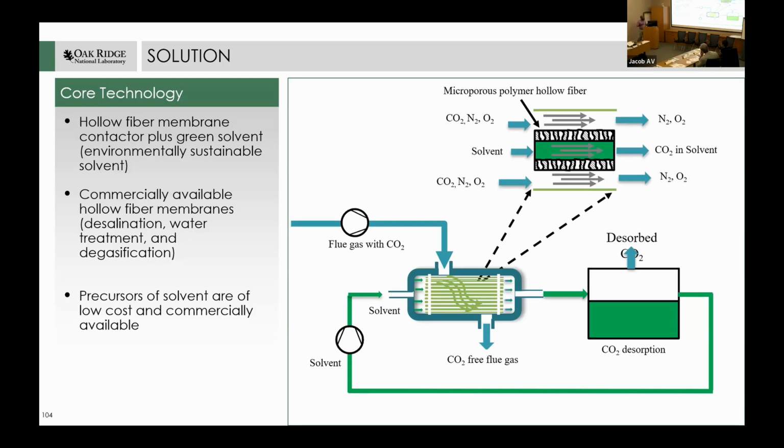Thousands of hollow fiber membrane contactors can be put together into a small module, and it is a nanoporous material. This is a small blowout of a fiber. The solvent goes inside the fibers, and outside the fibers is the flue gas, which contains mostly CO2, nitrogen, and oxygen. Through these nanopores, CO2 and other gases can come in contact with the solvent, but the solvent selectively absorbs CO2 and doesn't absorb nitrogen. Once it comes out of the module, it releases the CO2, and the pump continuously pumps the liquid through the module. So it is a single-step process.